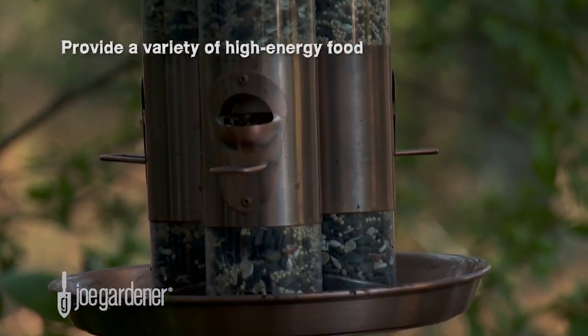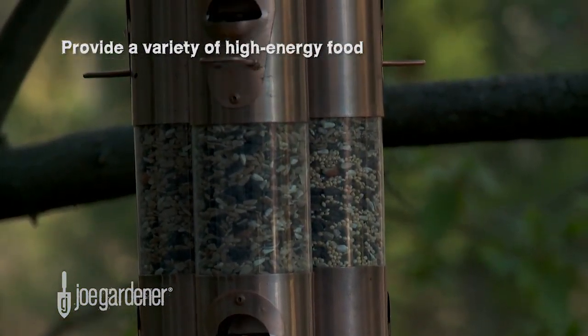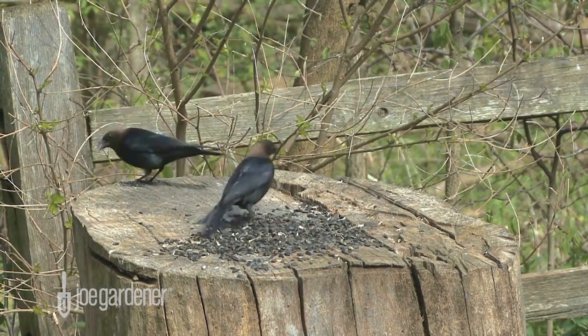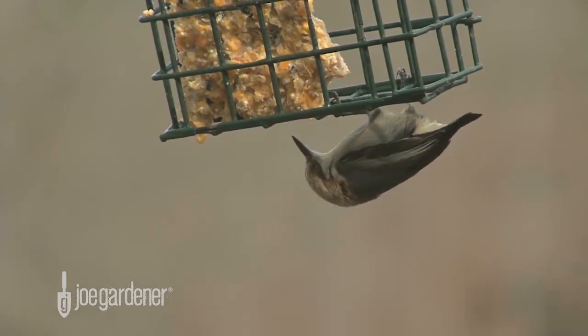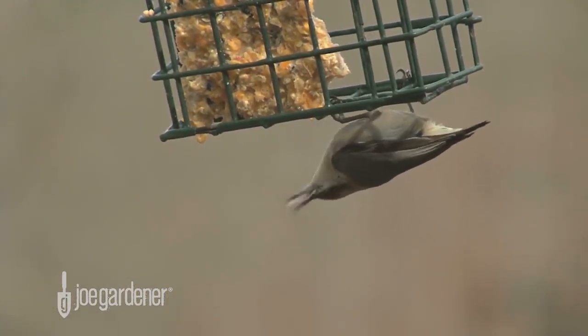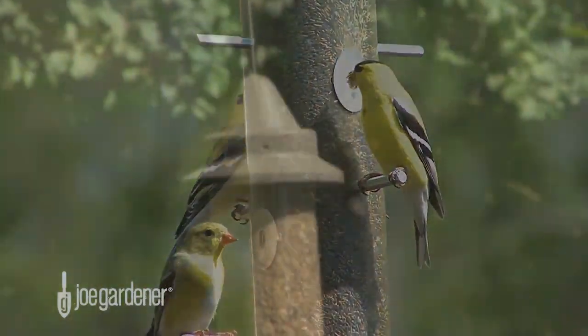First, supplement their food with a variety of high-energy options, from traditional choices such as various seeds, including black oil sunflower, which contain important fats, to suet mixed with seed or other fatty products, and peanut butter that birds will devour throughout winter. All are good options to provide nutrition and energy that birds will love.